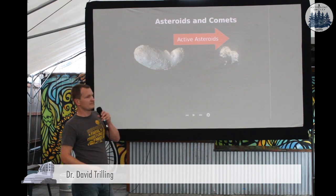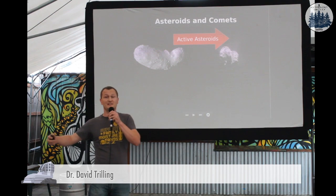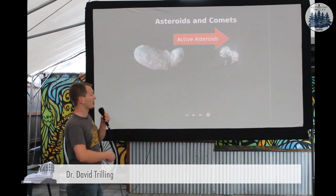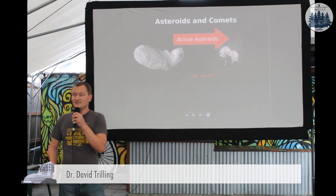All right. We have active asteroids. They're asteroids, but they show activity every once in a while. So we can go this way. We can go from asteroid to comet, or comet-like appearance. So why is that interesting?